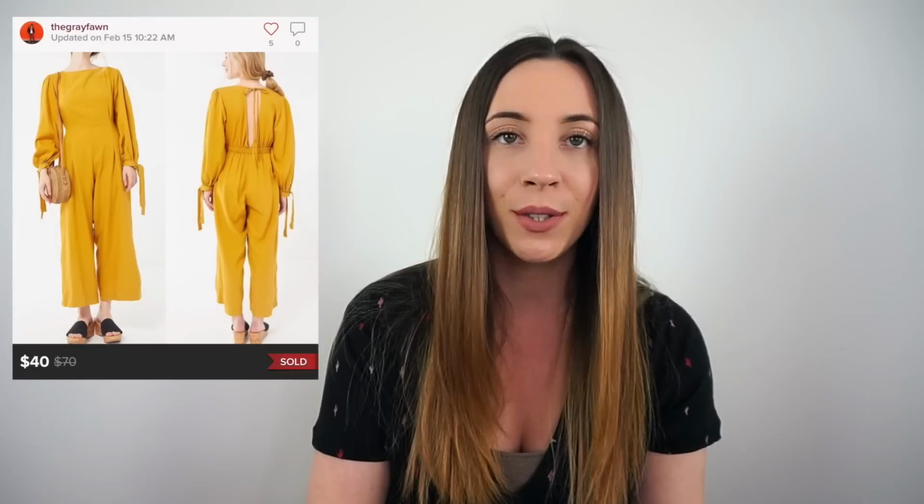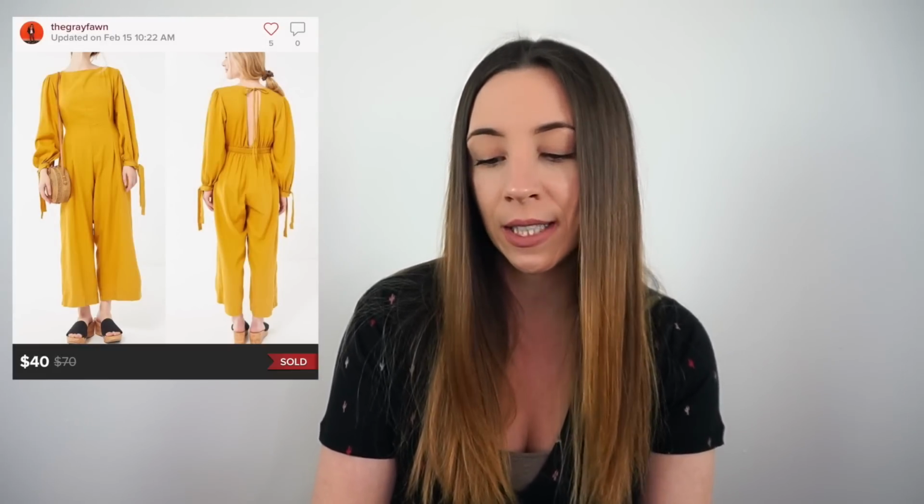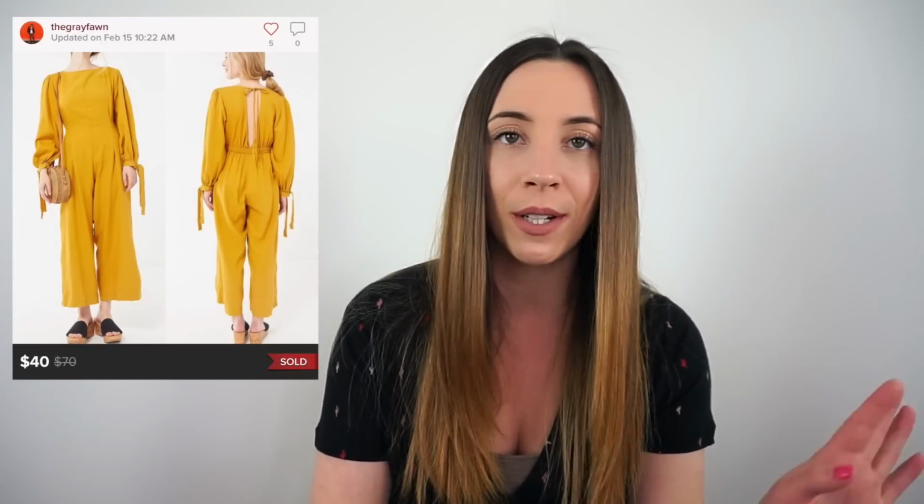Next up on February 15th, I sold a brand new Urban Outfitters linen jumpsuit. This sold for $40. I paid $5. I actually found this on clearance at a department store, so a little bit of retail arbitrage there. Not bad. On February 15th, I sold a vintage 90s Guess jeans. These sold for $40 and I actually found those at the bins.